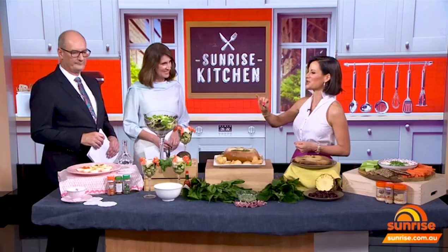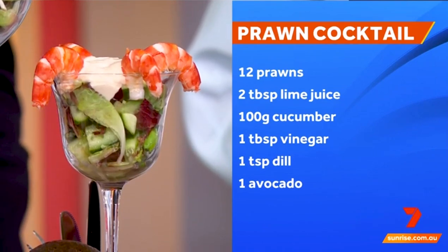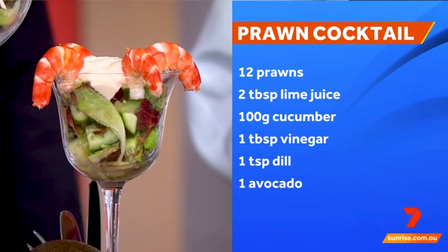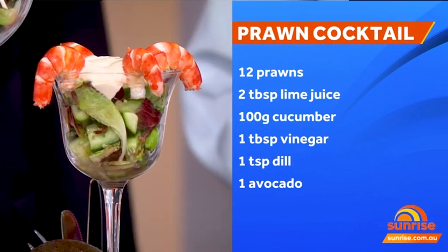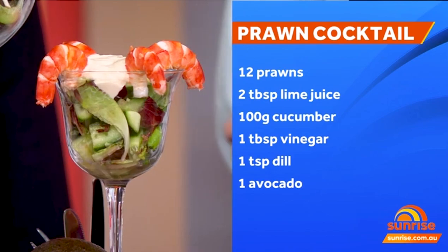But how I've changed this one is basically, usually it would be made with sour cream and Tabasco and brandy and a few things. I've made it really simple. I've done it with yogurt for the reasons I've discussed. And as well, I've got Tabasco in there and some tomato sauce and a little bit of Worcestershire sauce. Delicious. There we have the makeover of the prawn cocktail.